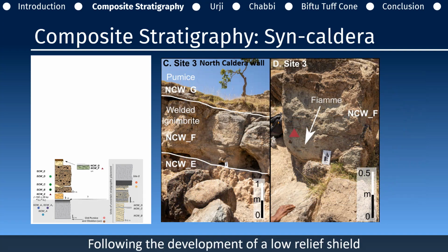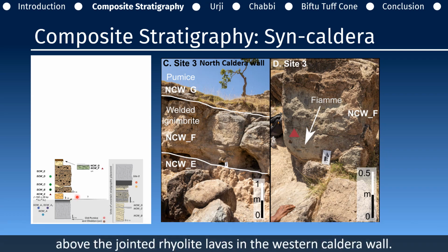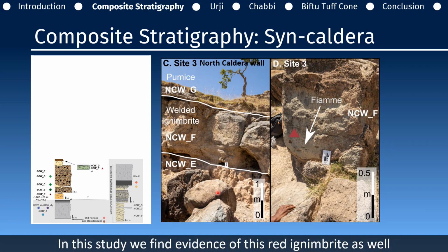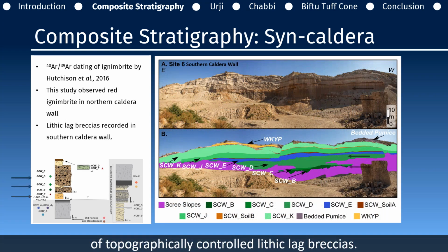Following the development of a low-relief shield, a caldera-forming eruption occurred, as is typical for large silicic systems within the Main Ethiopian Rift. Previous studies have highlighted the presence of a welded ignimbrite outcropping above the jointed rhyolite lavas in the western caldera wall. This unit has been interpreted as the deposits from a caldera-forming eruption and dates to around 182,000 years. We find evidence of this red ignimbrite, as well as a green welded ignimbrite and a previously undocumented sequence of topographically controlled lithic lag breccias.